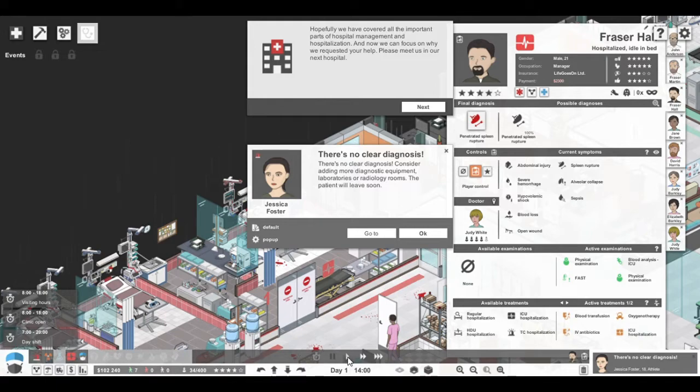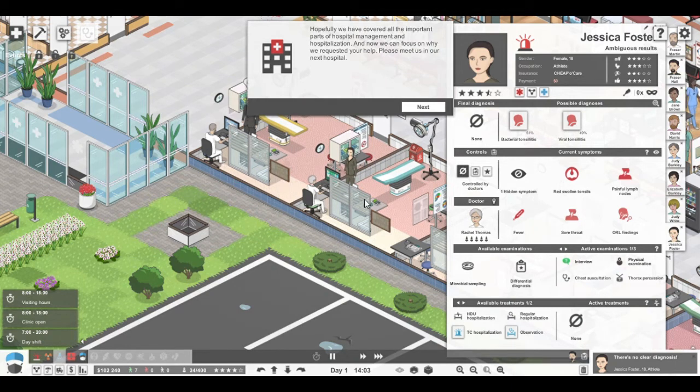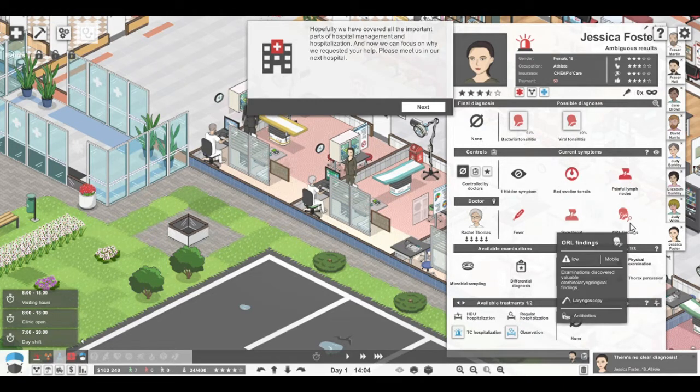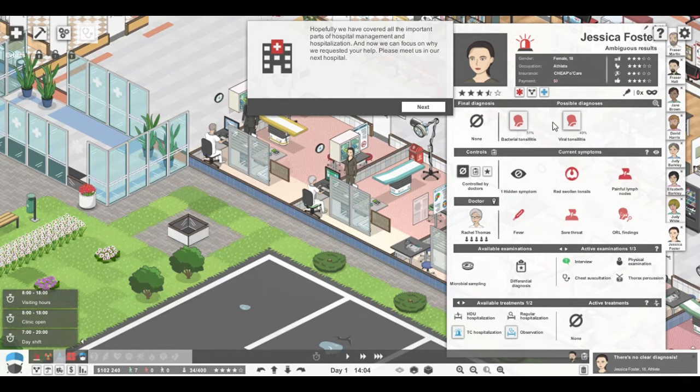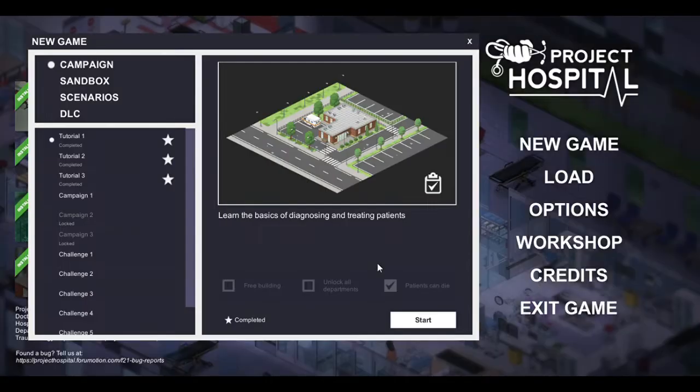Oh, okay, now I started losing other patients. Fine, let me see. Well, I can actually play this little hospital here. No clear diagnosis. So let's see, you have fever, sore throat, oral findings, painful lymph nodes, red swollen back, could be tonsillitis or viral tonsillitis. Yeah. Well, I'm gonna put you in observation for tonsillitis. Whatever.